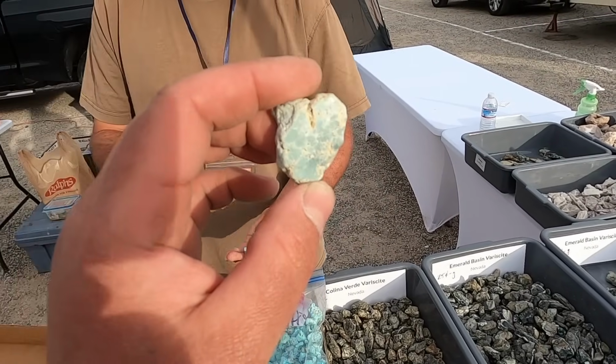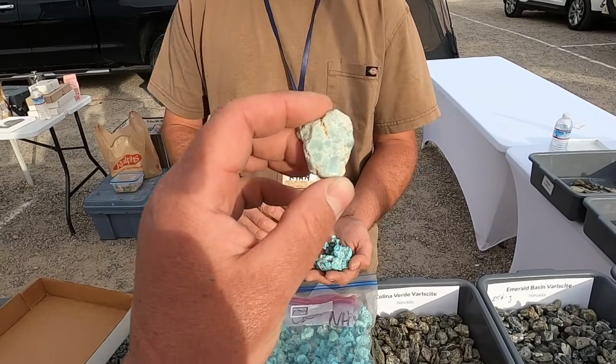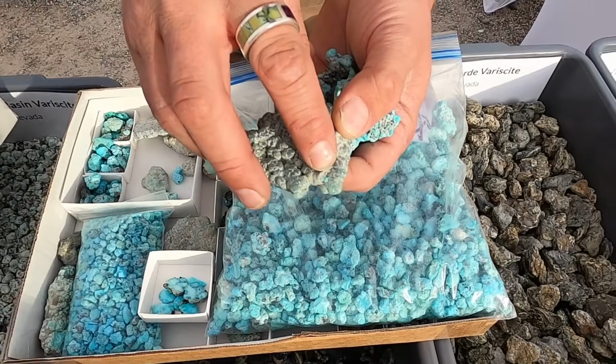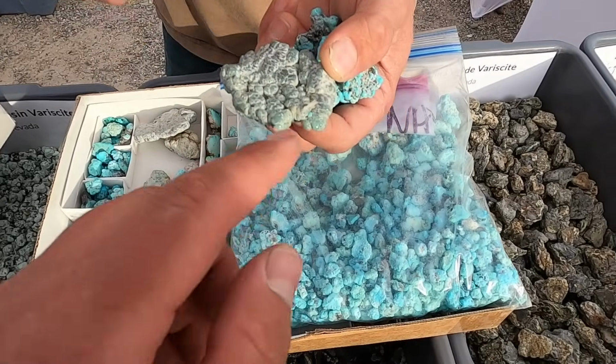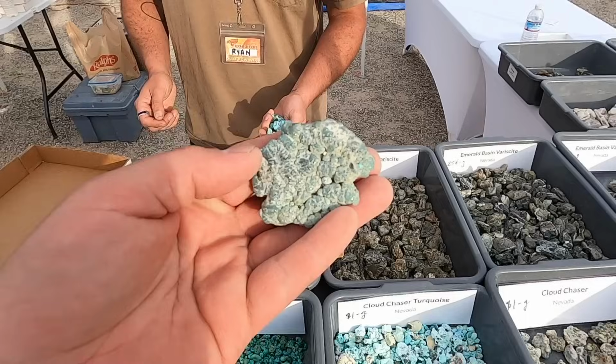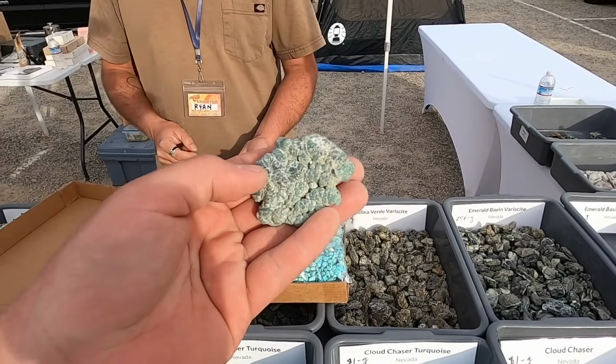And this stuff forms right in the same pockets as these turquoise. I don't know if you can see with your camera, but there's a tiny little nugget hanging there. I mean, these have been tumbled, but you can just pluck the nuggets right off the Variscite when it comes out. It's a trip. So that's Variscite with that tiny little turquoise nugget.